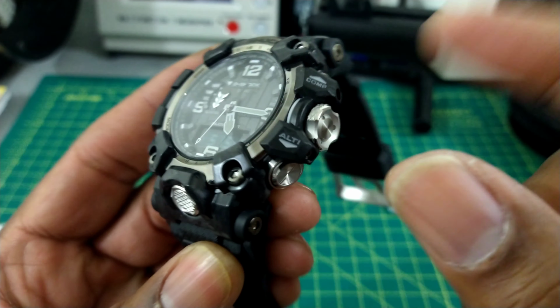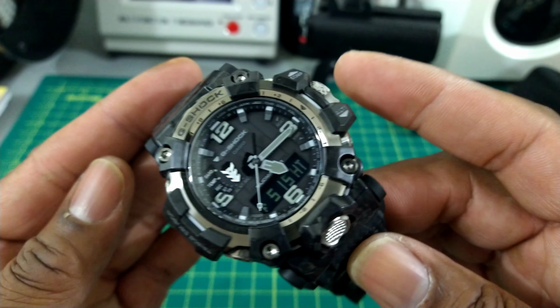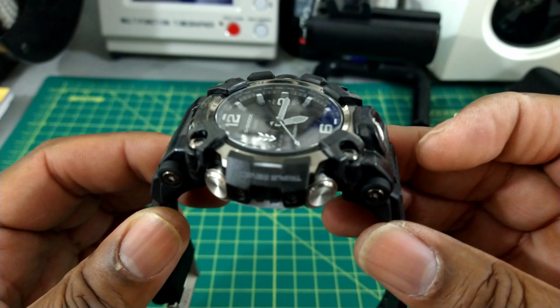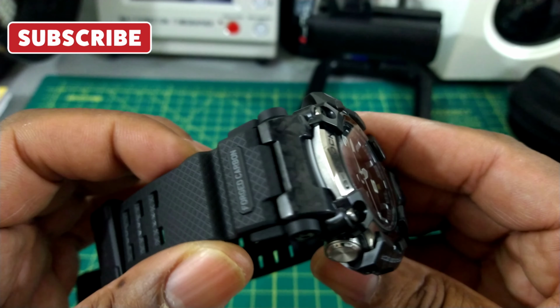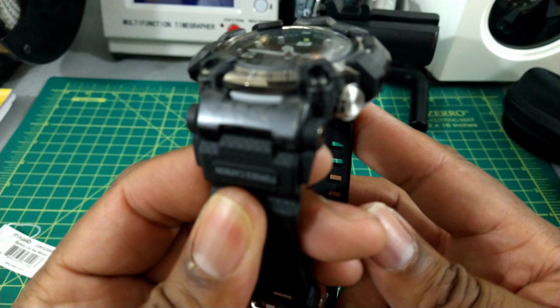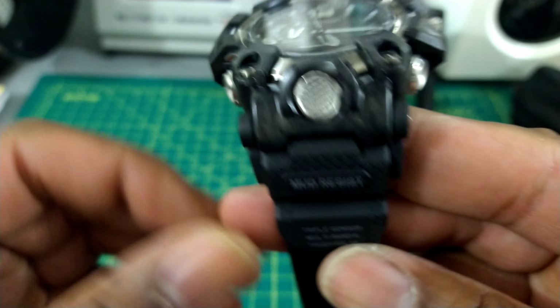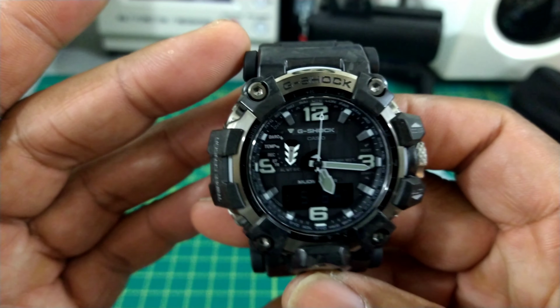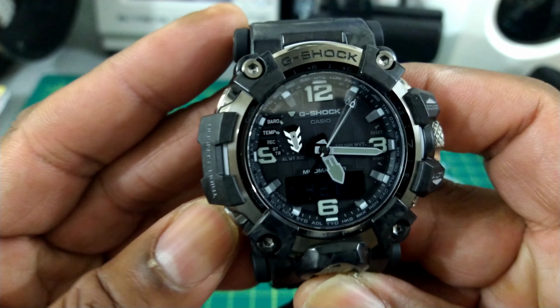You get a screw down crown, 200 meters of water resistance on this one. So this one is just like all the other G-Shocks. You can swim with it, snorkel with it. You can do just about whatever you can throw at this. Now this does have the mud resistant structure, that's carbon forged, mud resist. This is a Mud Master, and I like the way they did this one, where you got the little Christmas tree arrow for the functions.